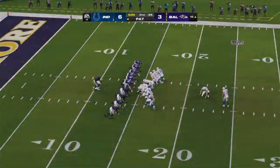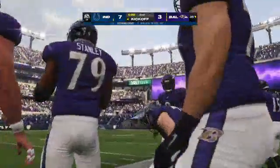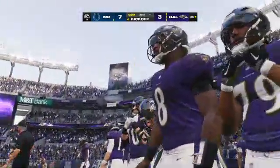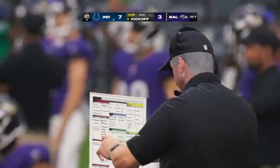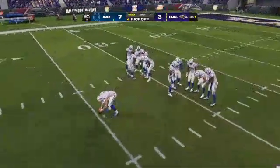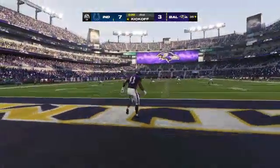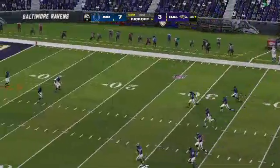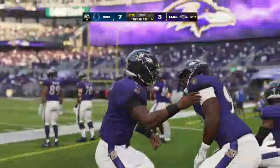Now the extra point try forthcoming. And this is up and good to make it 7-3. A drive that time of 6 plays. And it was capped off by a Jonathan Taylor touchdown. So not much time to speak of remaining in this first half as the kick's away. And they'll start this drive just across the 30. Pretty nice work on the return.